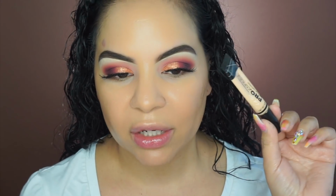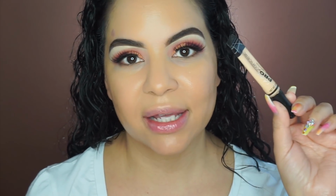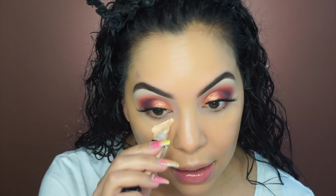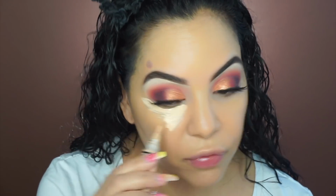So now I'm going to go in with this LA Girl Pro Concealer. This is my favorite one from the drugstore. I think you can find this for like $4.99. And it's perfect because it gives like really full coverage.